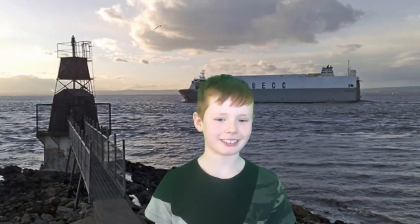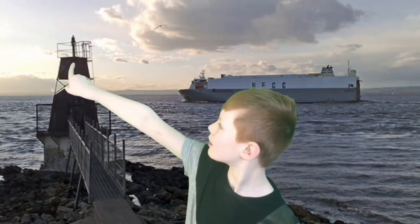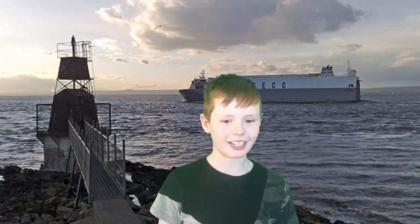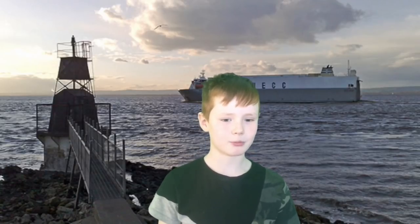Yes, I won! Battery Point has a lighthouse. The bell was cast by Jill and Jocelyn Croydon. This lighthouse was built in 1931. It was about 9 metres high and was recently refurbished in 2012.